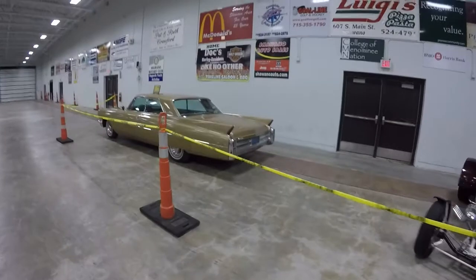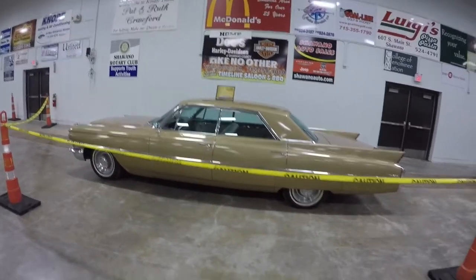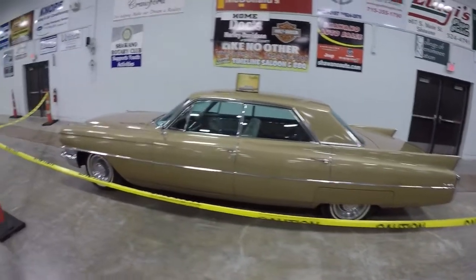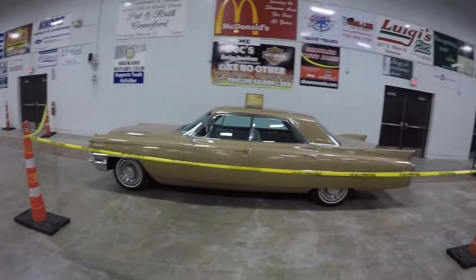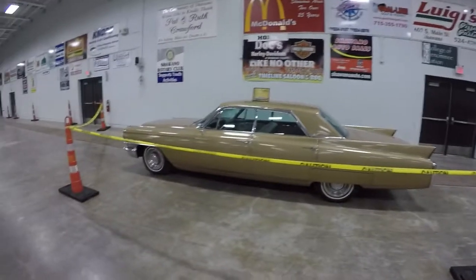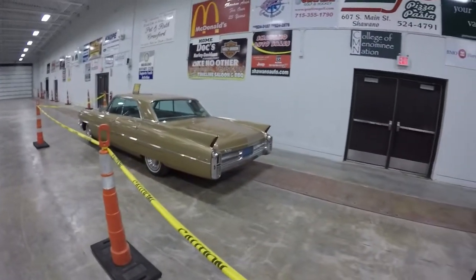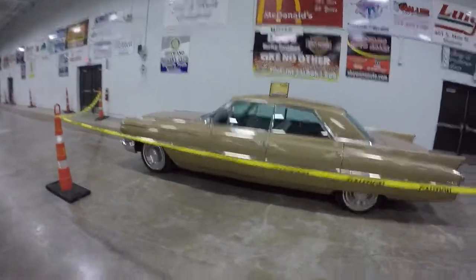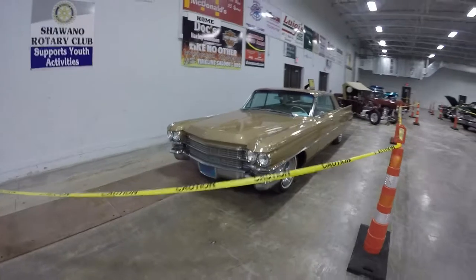And the last car is, of course, a Cadillac of 63. Boy, that is one long, long car. Oh, that's a sedan DeVille. I would say you could have a party in that car. There's enough room. Boy, fins and everything. Pretty impressive. See if I can get the tail end of that. Wow, nice. I'll go to the front of it. Wow.